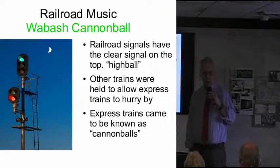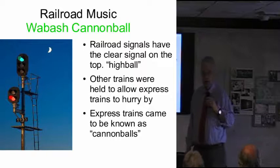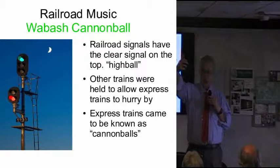Railroad signals are multicolored, and in the original versions, they had the different colored lenses with a kerosene lantern behind them. Nowadays, they're different colored lenses with an electric light bulb behind them.